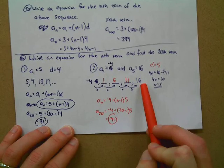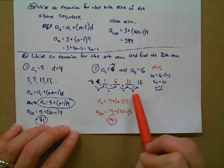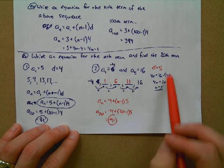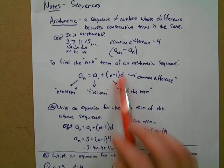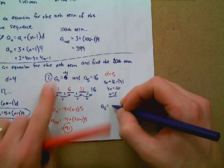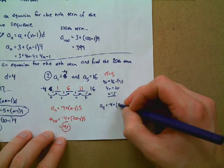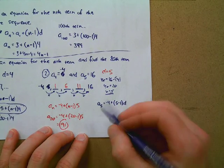Alternatively, don't forget we have this formula to help us. If the fifth term is 16, I can say a sub 5 equals negative 4 plus n minus 1 times d, where n is 5, and I'm going to solve for the common difference. I know that a sub 5 is 16, so I put the 16 in place of a sub 5. We plug in what we know to our formula and solve for the common difference d. We add the 4 over, we get 20 equals 4 times d, and then divide both sides by 4, we get d is 5.